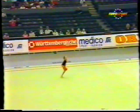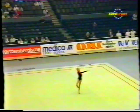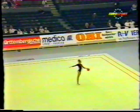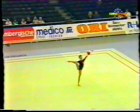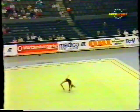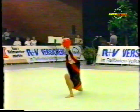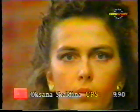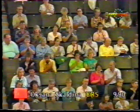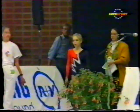All the time, the gymnast must show off rolls, spins, twirls, jumps. Acrobatics not allowed. And this exercise, something special from Skaldina. I would think this very much her favorite piece of apparatus. Superb stuff from her. 9.9 she scored. And the Soviet coach not impressed. I think she thought that might have been worth more. A lot of emotion during the exercise, but barely any as her gymnast comes back off the podium.